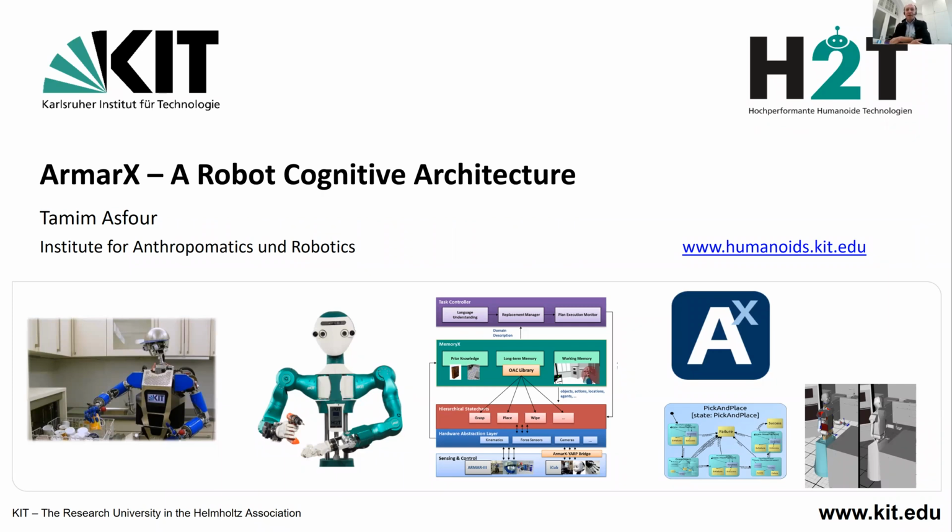I am from the Karlsruhe Institute of Technology, and I'm happy to be part of this workshop dealing with an important topic for robotics, cognitive architectures for robotics. And in this presentation, I'm going to describe briefly our work towards the development of a robot cognitive architecture and give some examples of the architecture we have been using in our work in the last 2 decades.